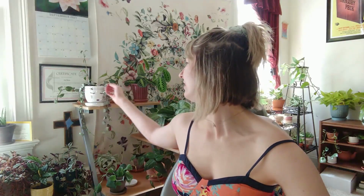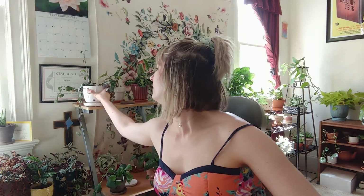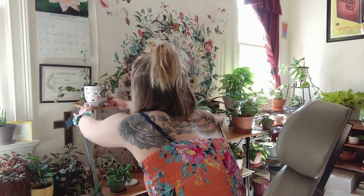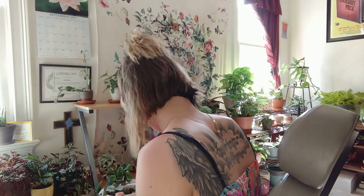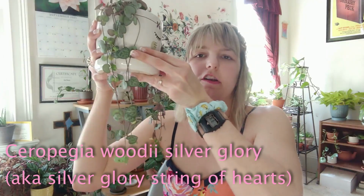Next up, we have the Ceropegia. I hope I'm saying that right. The Ceropegia genus. And I have one glorious one back here. Miss Thing. Let's see if we can pick her up very carefully. Okay, that was slightly terrifying. I think I should probably water it while I've got it down and then not move it again for a while. But here is my absolutely glorious silver glory string of hearts.